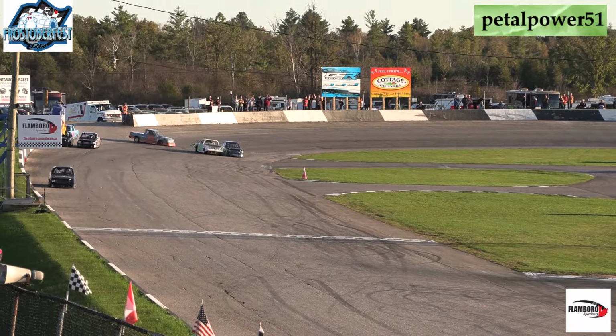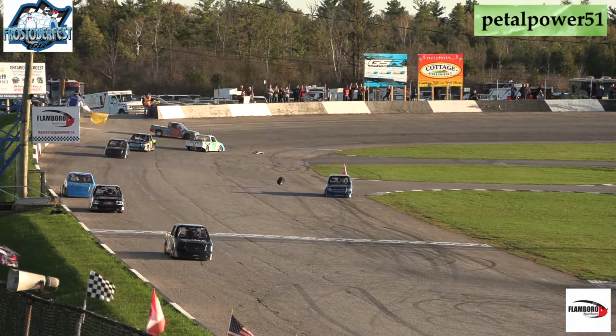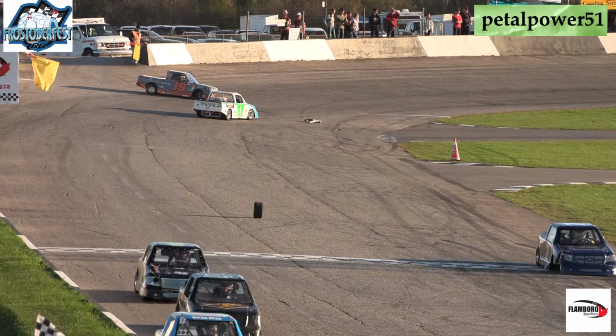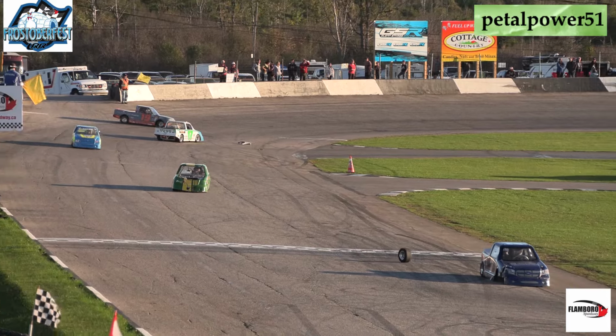Oh, contact. That's going to send the 17 of Stark around. He gets into the 19 of Caleb Goertz. And then the 7 of Mason Collver. I don't think he's going to win this one, guys. No, talk about thread the needle here.